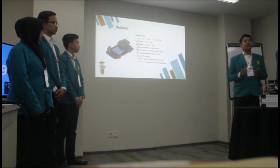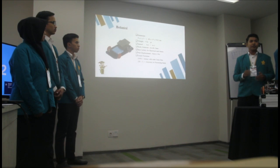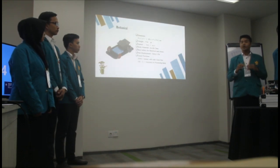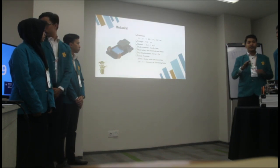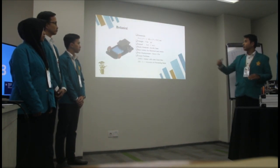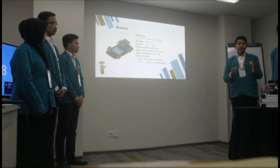So we know on the mechanical aspects. This car is made of acrylate, which is very light in weight, but also strong enough to maintain a specified load. This car has a shoebox dimension and is exactly 726 grams in weight. The speed that this car produces is about 0.6 up to 1 meter per second.